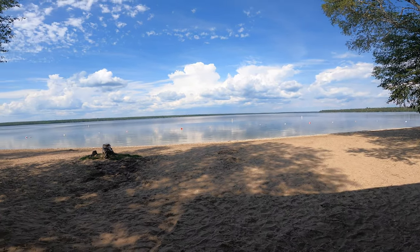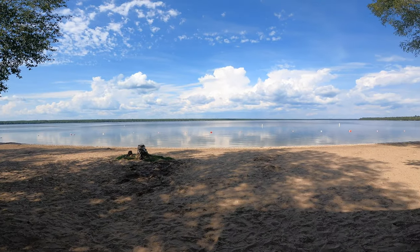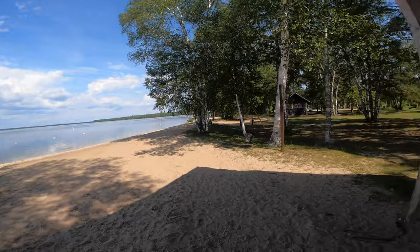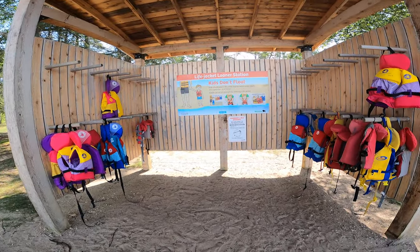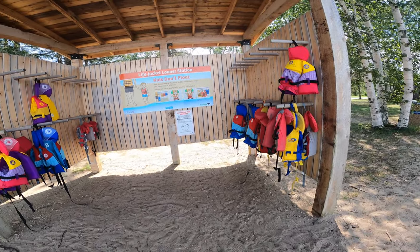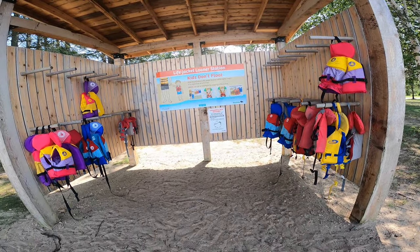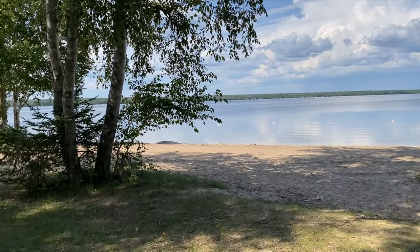It's so beautiful here. This is Moose Lake. And if you forget your life jacket, they have a life jacket loaner station here, so you don't have to worry about asking someone to borrow some. I think they have these at all the provincial parks here in Manitoba, so that's really nice.